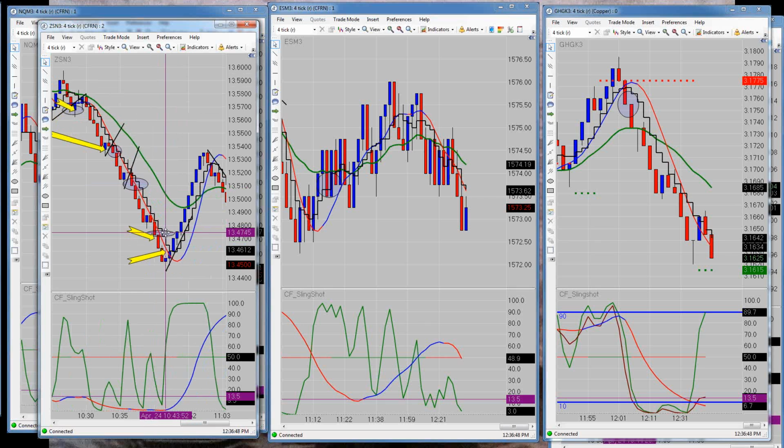We put a sell stop in on this one, and we got in at 1347 even, and we took 4 more ticks off of that down to 1346. It had gone from 1347 all the way down to 1344 and a half for a 10-tick gain. We ended up only getting 4 ticks out of that, unfortunately.